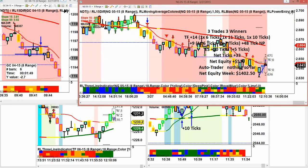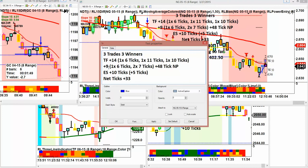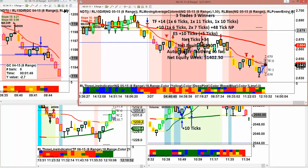So for the day, we had 3 trades and 3 winners. On the 14-tick Russell trade, we took 1 contract off at 6, 1 at 11, and 1 at 10. Now this was actually not a 9-tick, this was a 10-tick, but it didn't change. This goes to 34. It didn't change our net equity. 1 at 6, and we took 2 off at 7. Then I had a 48-tick no pullback trade, which we don't count.